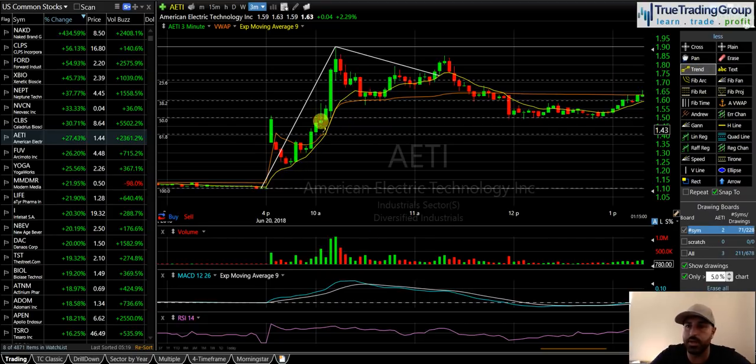Okay, and what I started to notice was a nice little wedge pattern. Here's your real nice looking wedge, and you've got VWAP and the 38.2 Fib level holding support on the bottom piece of this wedge. So you've got a real nice wedge forming directly above VWAP and the 38.2 Fib. I thought this is a great pattern. If we break up and out of that wedge, we should continue higher.